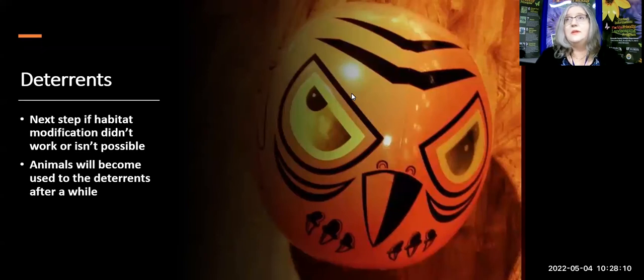Now there are deterrents. I mean, you can go online and find all kinds of things, people trying to sell you all sorts of things. If the habitat modification is not possible or it isn't working, we're going to find in this program that what is going to work is a diverse strategy. All of these things in combination and switching it up. But if the habitat modification is not working the way you want it to, the next step would be these deterrents. Just remember, they're so temporary. You might scare whatever it is you don't want there for a very short period of time, and then they're going to just see it as part of the landscape and ignore it.